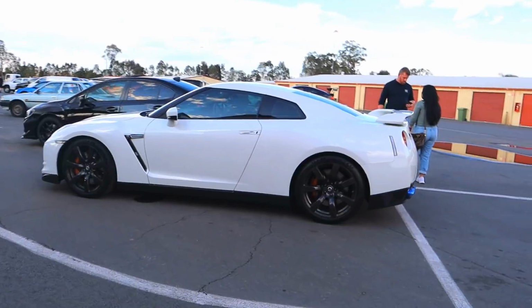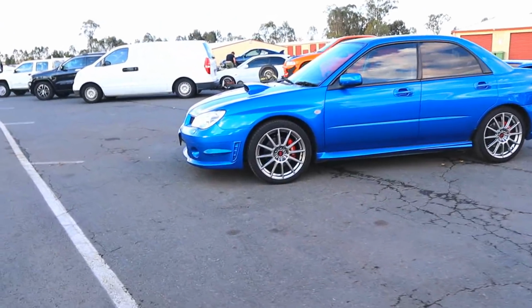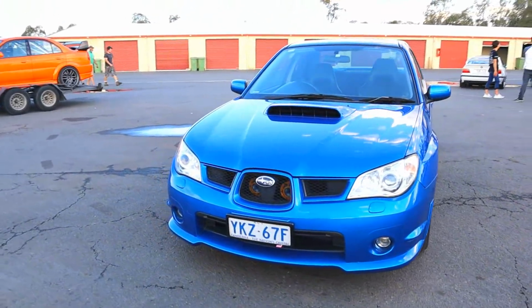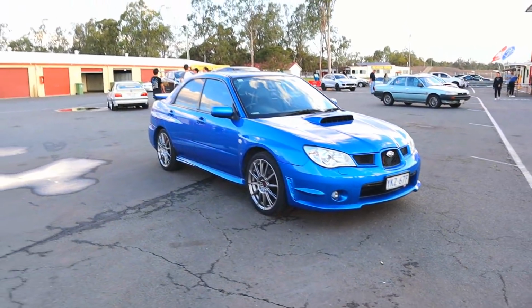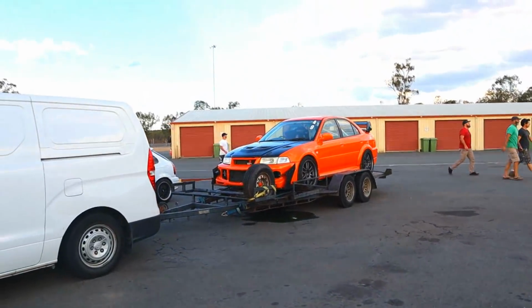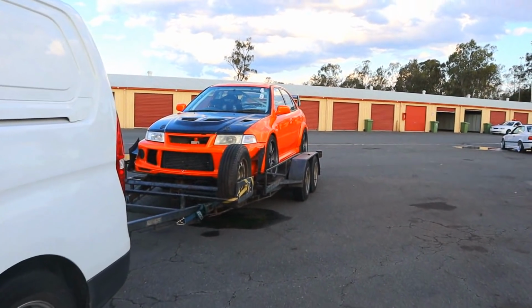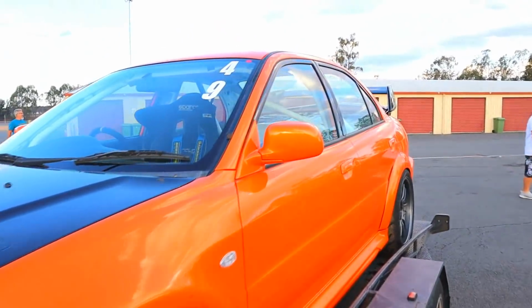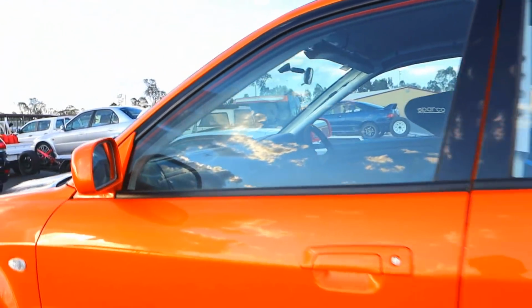Beautiful R35 GTR sitting out here. Clean little Subi. Now I have no idea what the names are of these things, but I'm just going to say it's a Lovi. Hawkeye, that's the one. An Evo Time Attack Evo up there, completely stripped out with aero as well. Time Attack is definitely on the list to do one day. How rad are these? It's awesome.